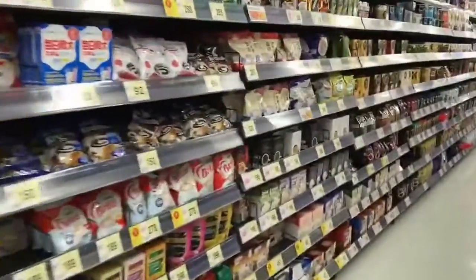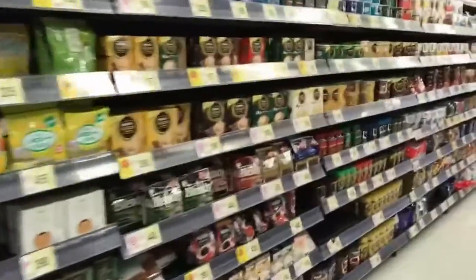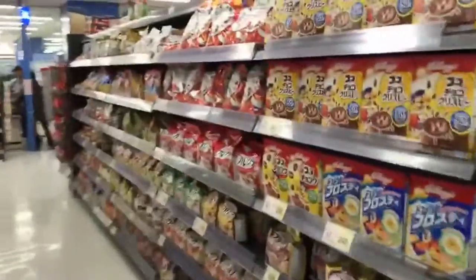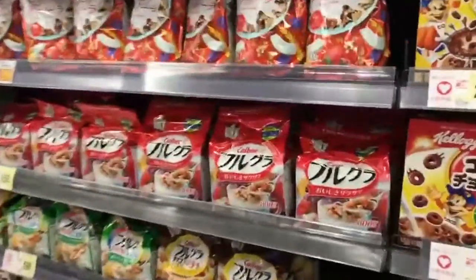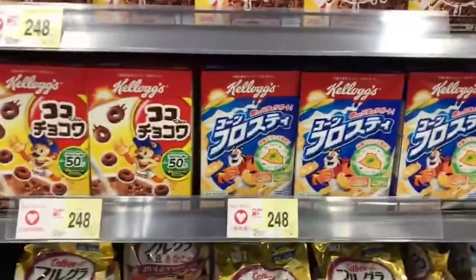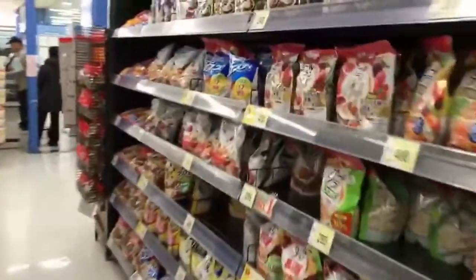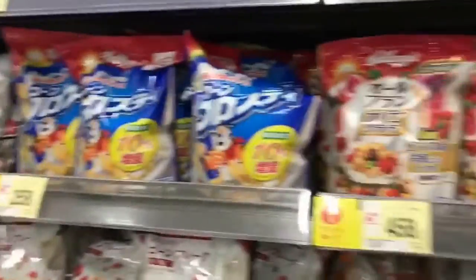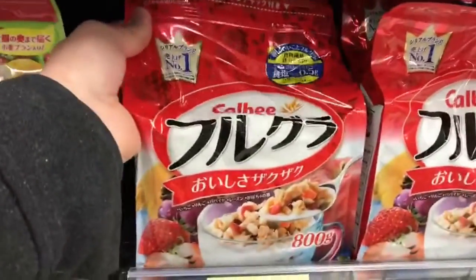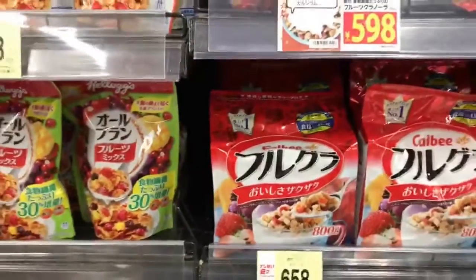Instant coffee. Regular coffee. And cereal as well. And we do have some Kellogg's, just like we do in the States. Right, Tony the Tiger. One of my favorite brands right here is called Fruits Granola, or Fruit Granola, but they call it Furugura, because they like to shorten things as short as they can get them.